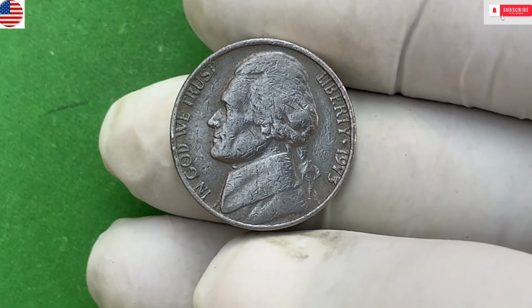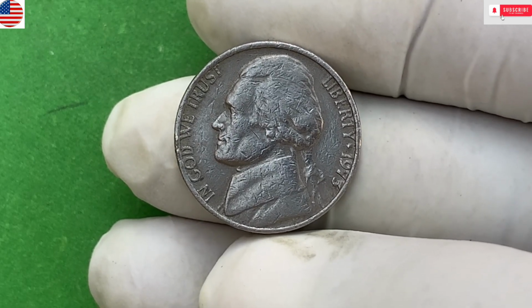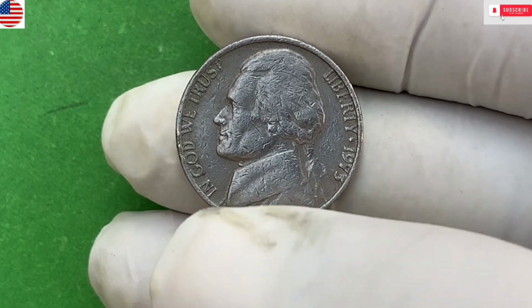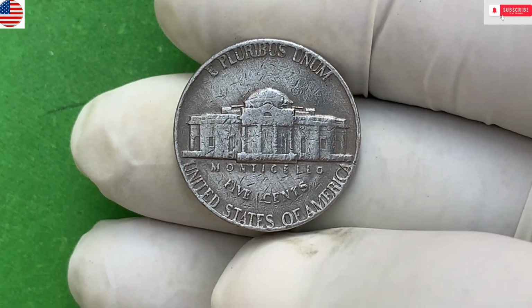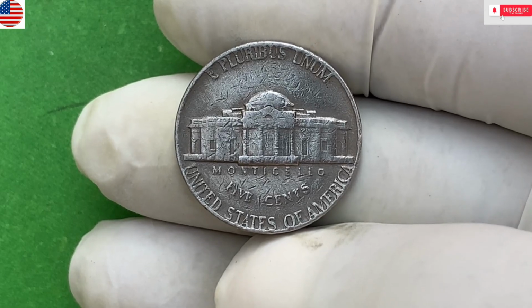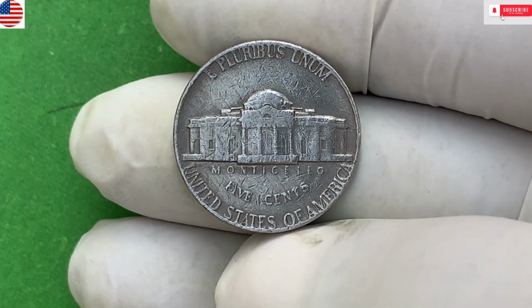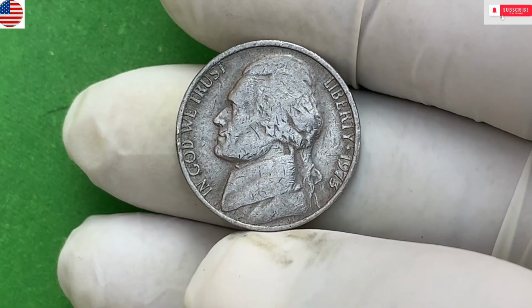Flip it over, and there's Monticello, Jefferson's famous Virginia estate. A neoclassical building with columns and stairs, it represents the president's love for architecture and innovation. Below it, the coin reads 5 cents, with United States of America curving beneath it. Classic. Elegant. American. So far, nothing seems too out of the ordinary, right?